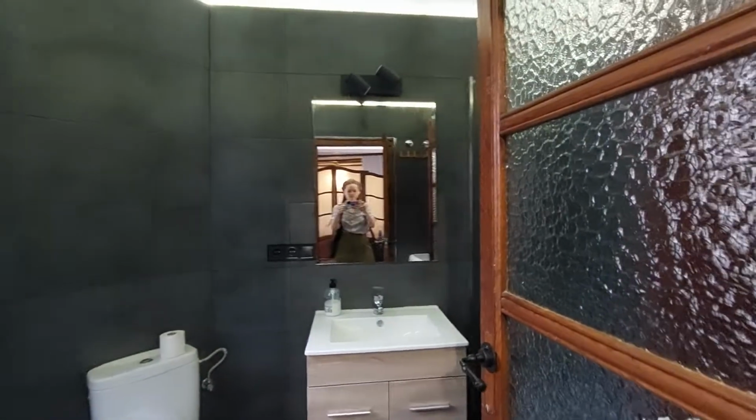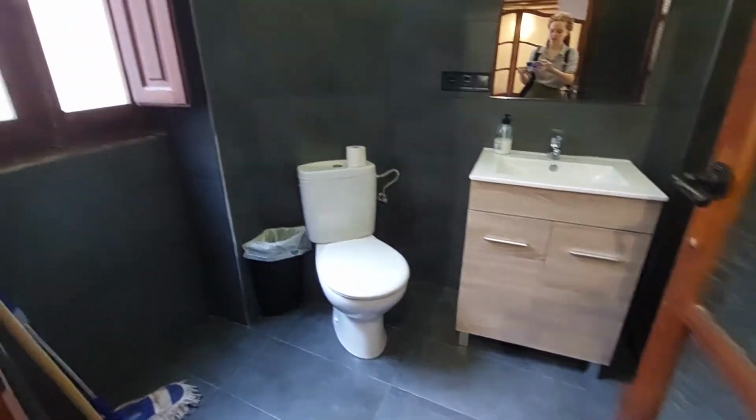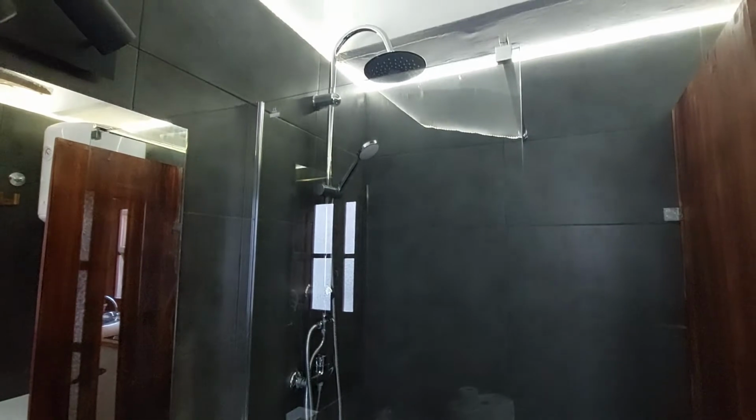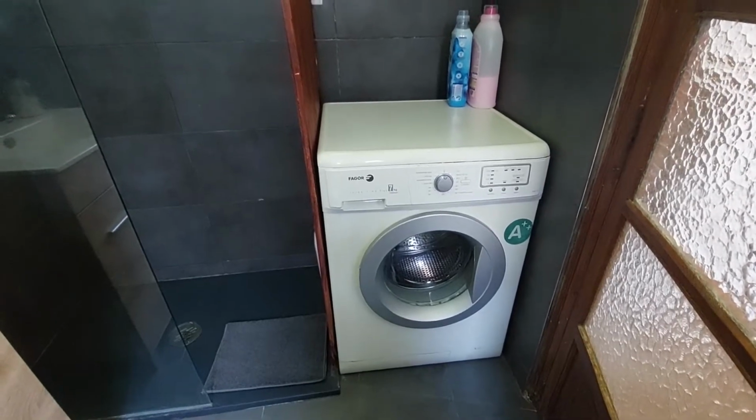This is the bathroom. You have the sink, a mirror on the wall. You have the toilet. You have a window, street view window. You have the shower. And you have a washing machine in the bathroom.